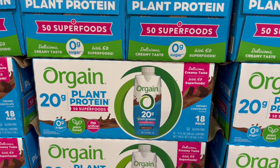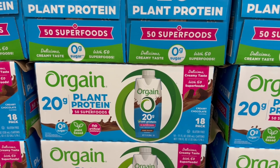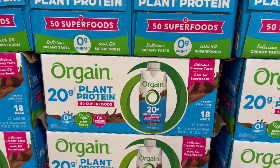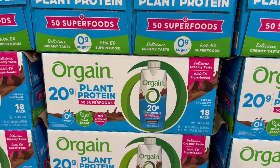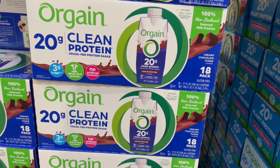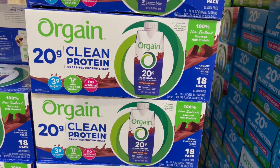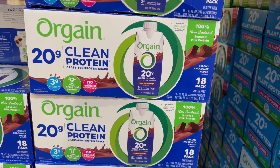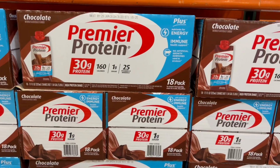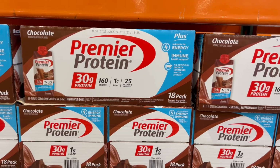These protein shakes have been one of my favorite ways to get my protein in, especially in the morning. I will eat my oatmeal and I will drink one of these, and now I already have 20 grams of protein. I do like the plant-based version more than the milk version. For some reason, my stomach just doesn't work right with the milk version, but they do have both. They only have chocolate at Costco for some reason, but they're pretty good.